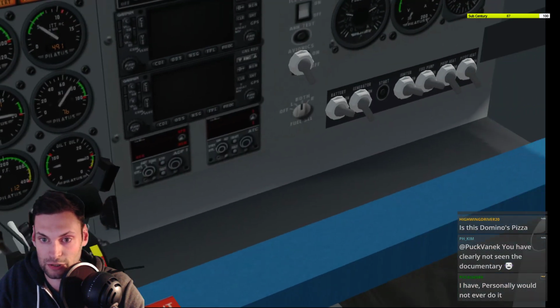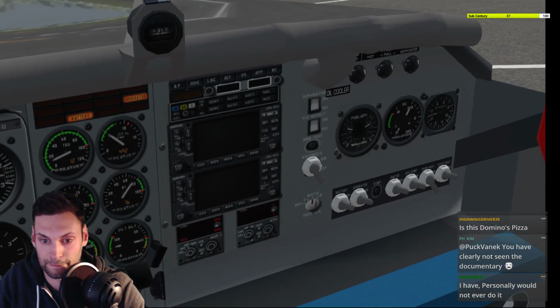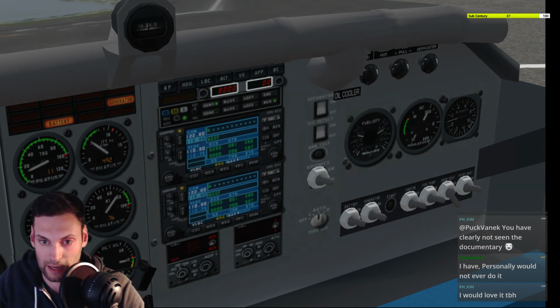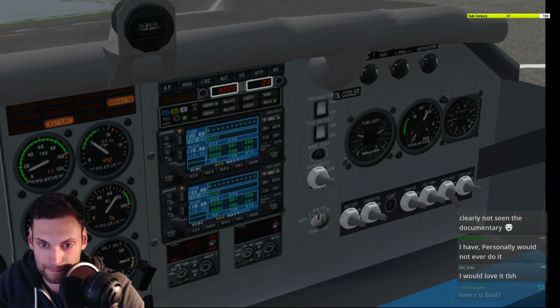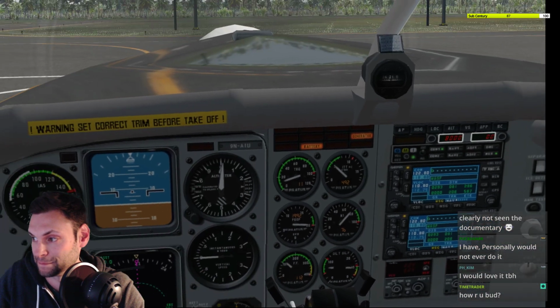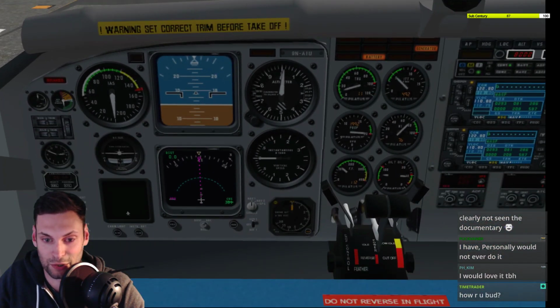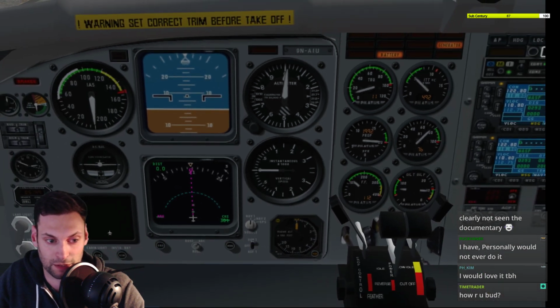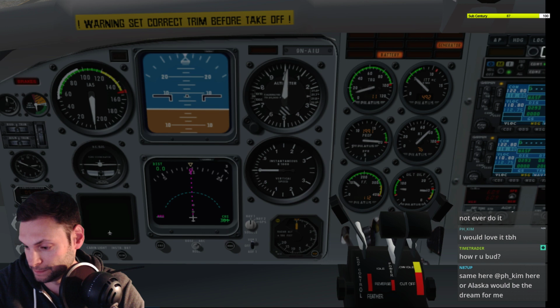Pitot heat. We need gens on, right? We're just gonna not worry about that one, right? God, this thing is so jank. Oh my god. Hey, what's up, High Wing? This thing is so flat. Oh my god. Okay. Now what?